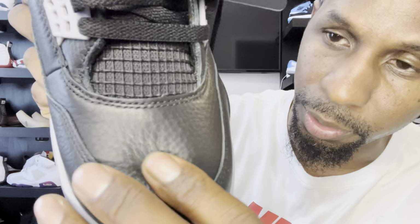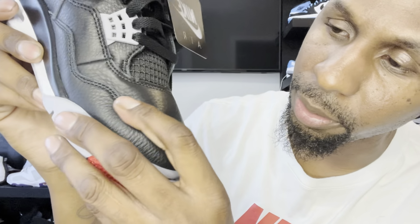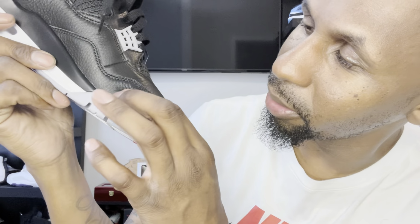And my first cop for 2023. Will they be in my top 10 for 2024? I don't know yet because, like I said, this is my first cop. But anyways, they got this good leather on these things, man. Look at this leather. It's so soft. This leather is stupid dumb.